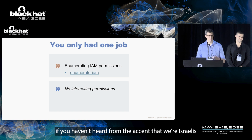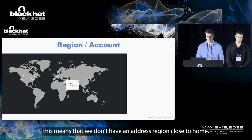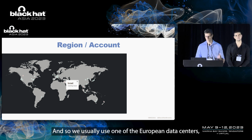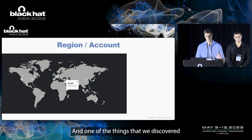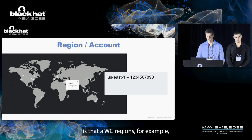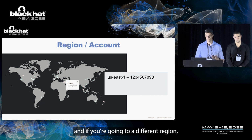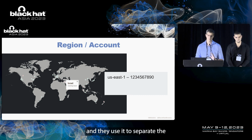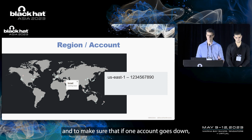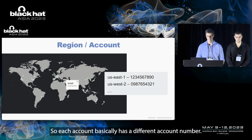At this point, it's important to note, if you haven't heard from the accent, that we're Israelis. And this means that we don't have an AWS region close to home. So we usually use one of the European data centers, which are closest by distance. One of the things we discovered looking through the internal jars is that AWS regions, for example if you use the Glue service in some region, it goes to one account, and if you go to a different region, it goes to a different account. Each region is actually hosted in a different AWS account. They do this to make sure that if one account goes down, not all the regions go down. So each account has a different account number.